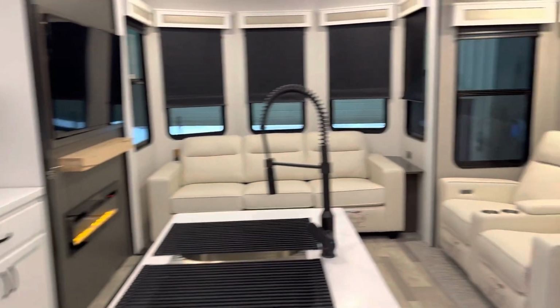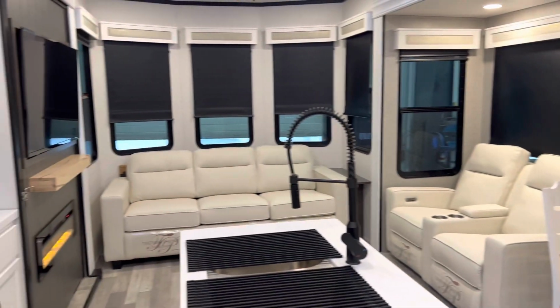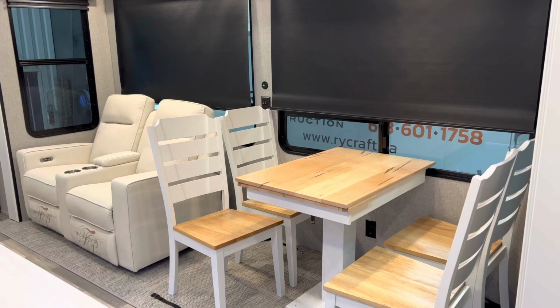This is all the new rage here for the park models. Look at those colors. These are gonna fly out of here. So if you have any questions, please feel free. I'll answer everything in the comments section.